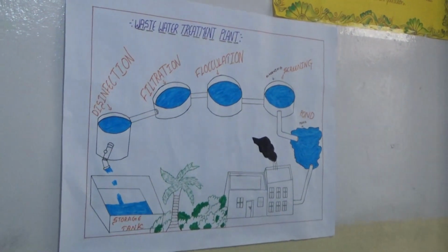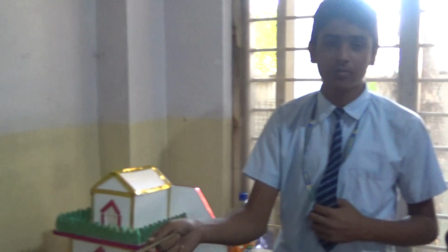It is now pumped to the storage tank, in which the water is completely purified and it can be used for drinking, bathing, and many other purposes.